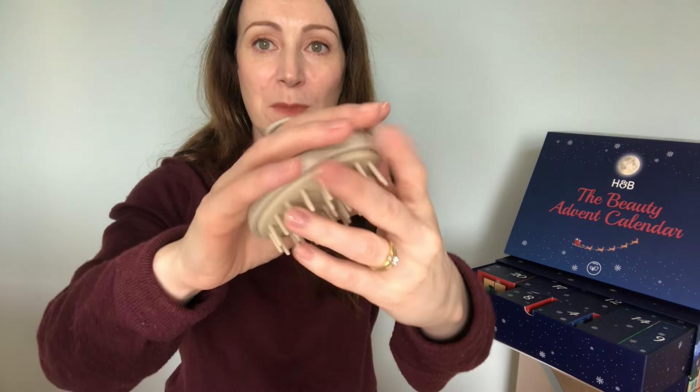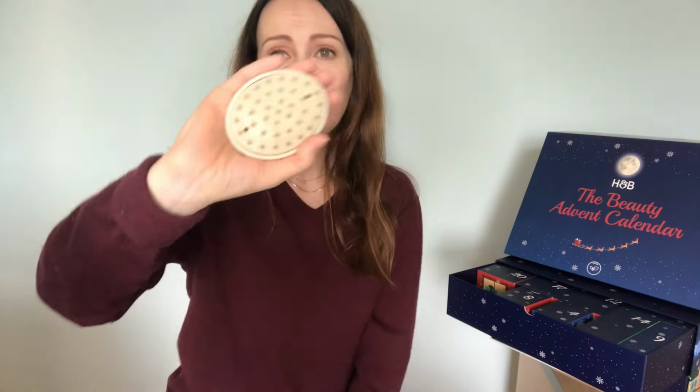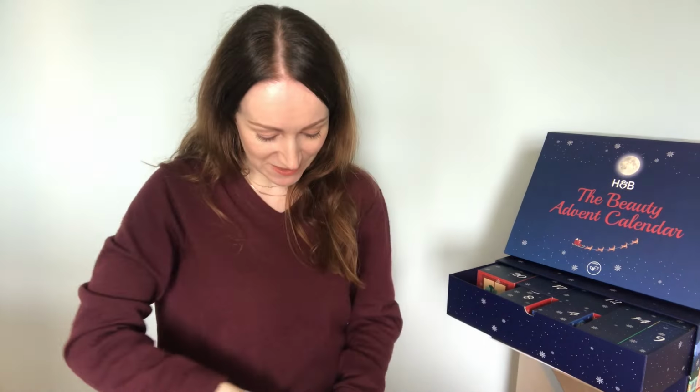So just very minimalistic. And how lovely would that be, just massaging your scalp in the shower, or even if it's feeling a bit sore and tired, even the back of your scalp, the back of the neck, that would be a nice place to use it as well. So love that. That's a brilliant start to the calendar.